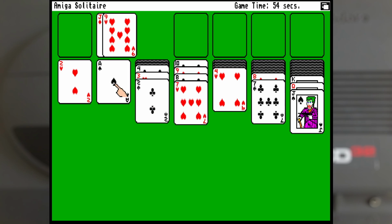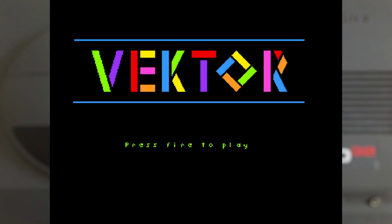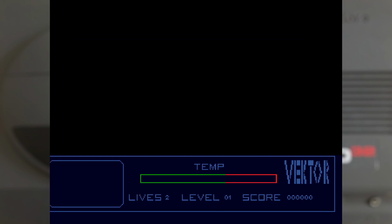So let's move on to our last game in the PD section, Vector, which is a take on that classic game from Tron, The Light Cycles, which starts off with another very famous sample when you start the game.